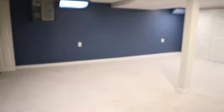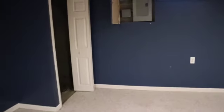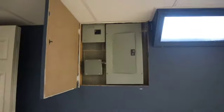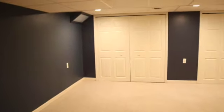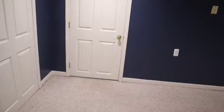We will probably put our TV and entertainment center stuff there, put a couch right here. And then this is our sub pump. And this area right here will be our temporary playroom until we figure out where we want to put the playroom. All these doors here are storage, just like the storage before, so they're really deep. We can put a lot of stuff in there.